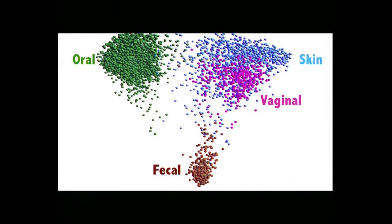Each point on this map represents all the complexity of a single microbial sample, boiled down to just one single point on that landscape. And essentially, two points are placed closer together if they have more similar microbes. They're placed further apart if they have more dissimilar microbes, as read out by their DNA. And you can see some patterns emerging, almost like continents on this map. So you can see that the mouth is very different from the skin, very different from the vaginal community, very different from the fecal community.